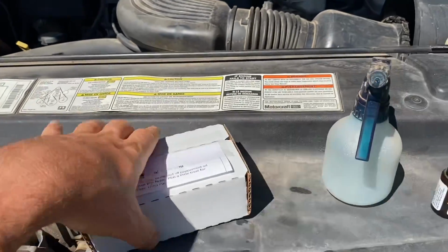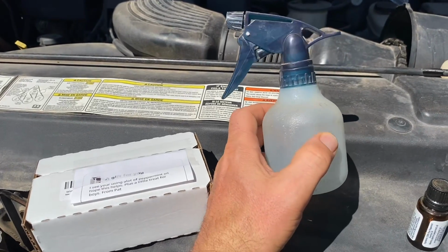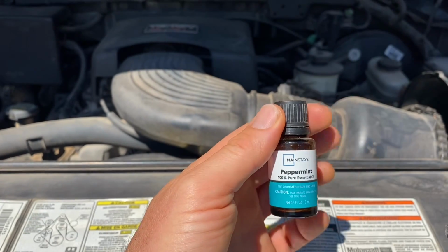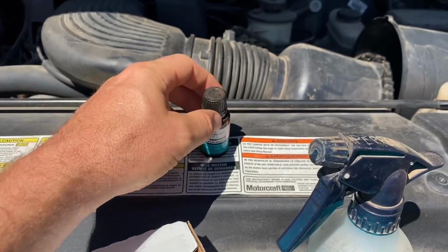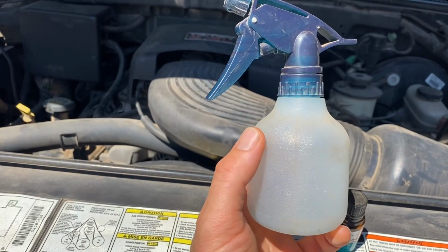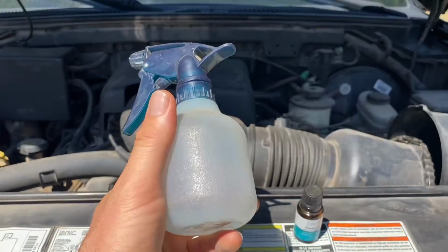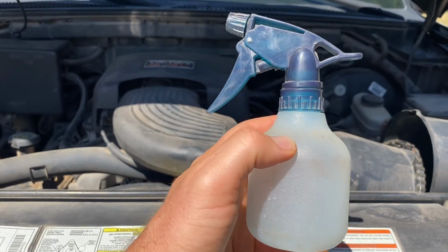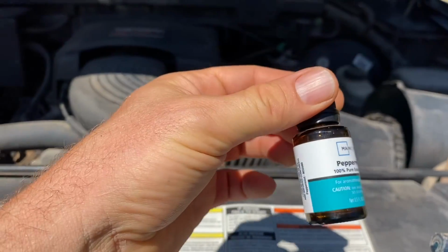So what I've been doing for the past year and a half, especially in Quartzite, because I'll be parked there for a while, I buy these little bottles of peppermint oil. This is the Walmart version, and they're really small. So I tend to be able to fill this up. I put about 20, 30 drops in here and then water. And then I use this to spray my engine. So I probably can use this maybe about 10 or 15 times before I run out of oil in these little bottles. These are like $4 or $5.